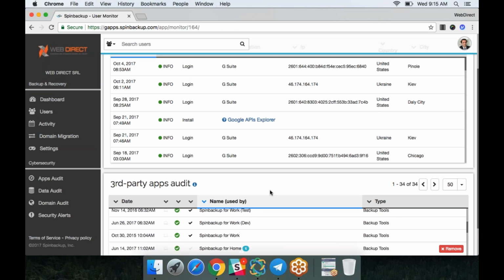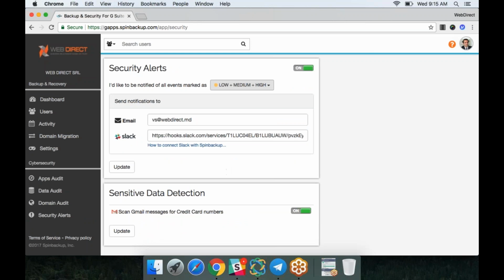All right. And to tie all of this together, we have security alerts, which tells you, just select, say, high risk levels, give us your email and Slack, and we'll simply notify you whenever there's that type of risk level.